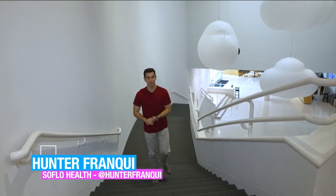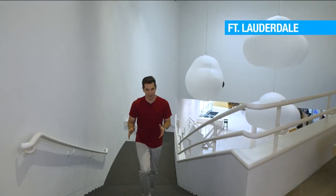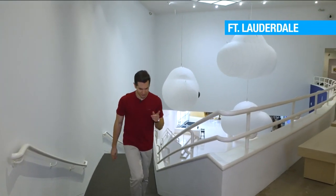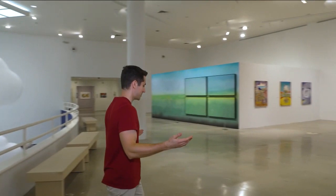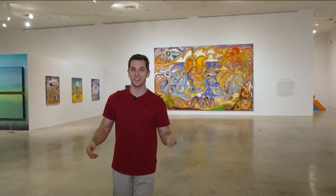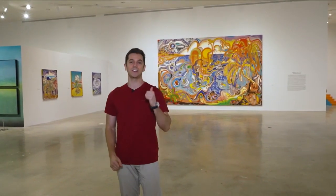I'm Hunter Frankie and we're back at NSU Art Museum, Fort Lauderdale, one of my favorite museums for many reasons. I'll give you my top ones. First is this reveal. Whenever you come upstairs, you get to see the latest exhibit, and in this case, it's a big exhibit. We'll get up close and personal with it later and learn more.